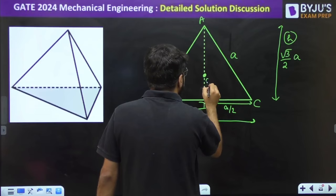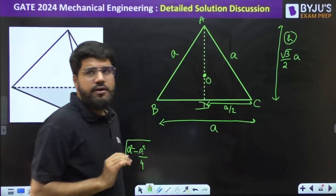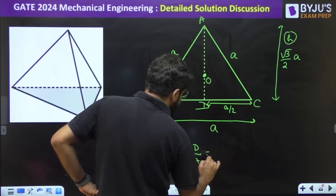Now for an equilateral triangle, we should know that the centroid and orthocenter are all the same point, and it divides the median. This is also the median, this is also the altitude. If I consider this to be the centroid, it divides the median in the ratio 1:2. That means OD is to OA is in the ratio 1:2.